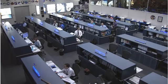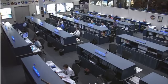The veteran crew eager to get the doors open and begin their time. For two of them, 12 months on board the International Space Station, Scott Kelly and Mikhail Korniyenko, the first one-year crew to fly on the orbital laboratory.